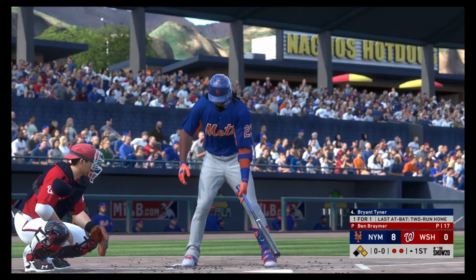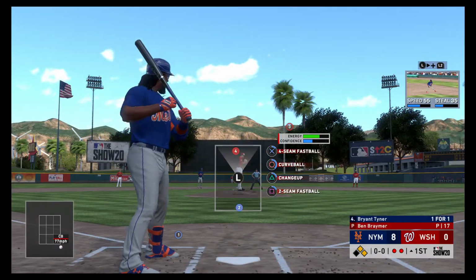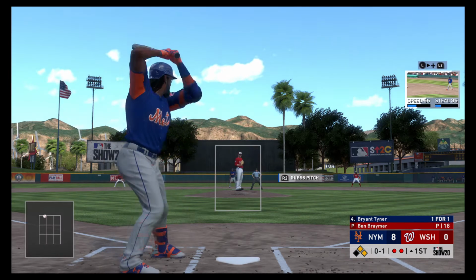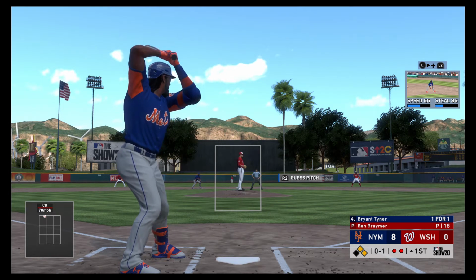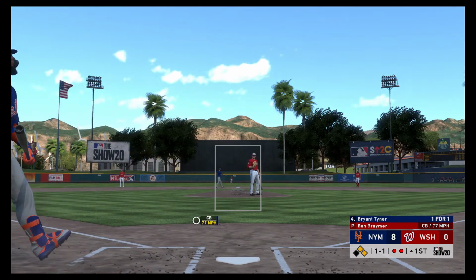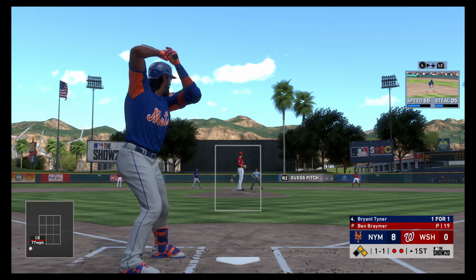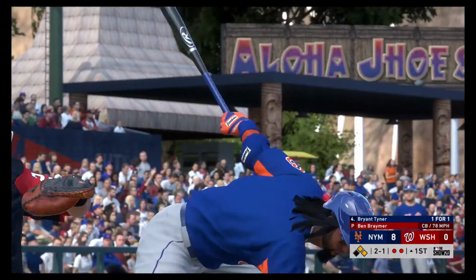Ready to take his hacks again, Bryant Tyner, as he'll look to follow up the 2-run homer he launched over the wall last time up. We all know this guy's a real good fastball hitter. We saw how far he could hit one. He got a fastball that he liked, and he turned that thing around, and it got out of here in a hurry. And that misses, 1-1. From the belt, the pitch, and a breaking ball in the dirt that time for a ball.